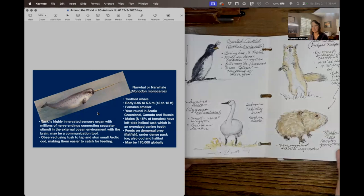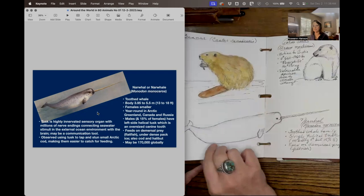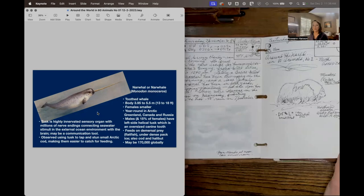Is sketching animals quickly and trying to capture their shapes and essence. And we're also getting some natural history information. So we can finish our pages and then I hope we can share them.